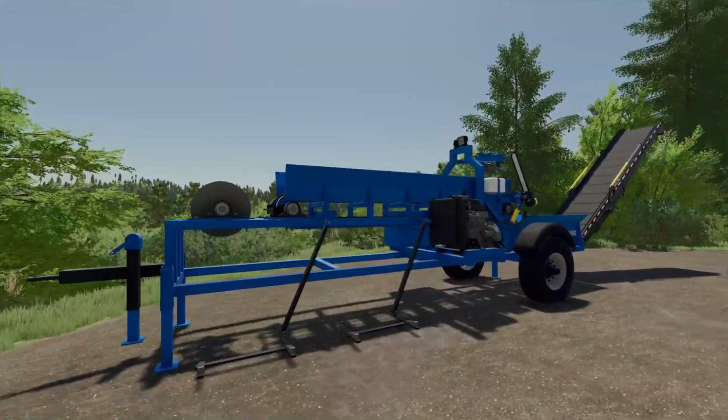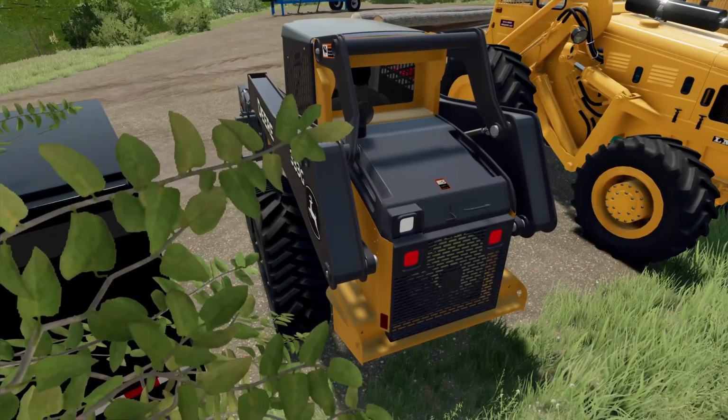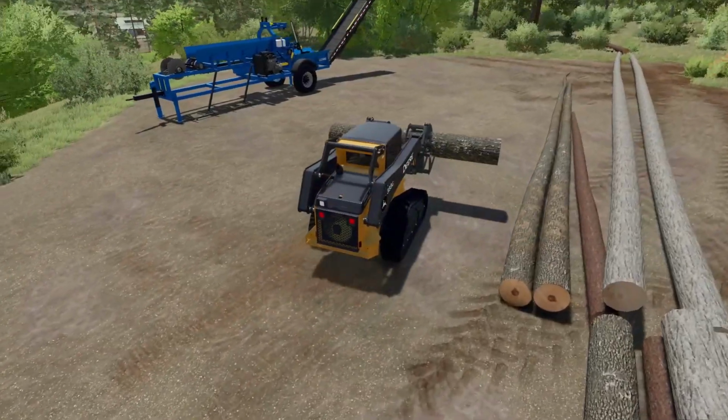Okay, so I did have to reposition the firewood processor here, but I think we got it good now. I'm thinking the best way to get these logs into the firewood processor is just to use the skid steer. Makes it a lot easier. Well, there's log number one of many.